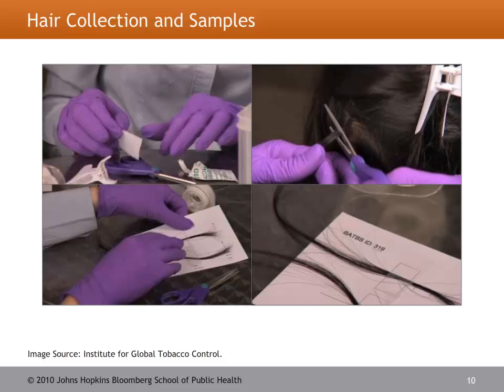So here is an example of a field worker out in the field during a busy shift at a bar or nightclub, collecting a hair sample from a worker in this particular study. The hair sample they're collecting will be representative of the past 1 to 3 months of exposure to secondhand smoke that this employee had, not their exposure over an 8-hour work shift in this particular bar. As you'll see through the rest of the presentation, it's important to gather other information beyond just the hair sample so that you can assess where else they may be exposed to secondhand smoke.